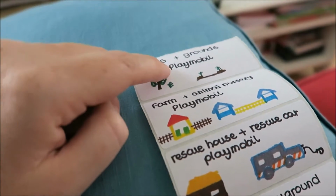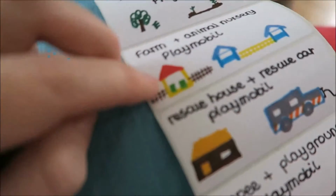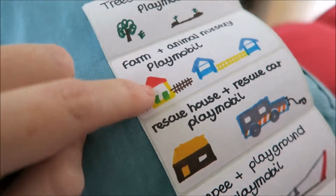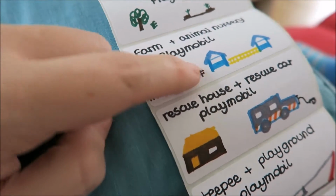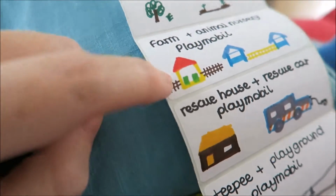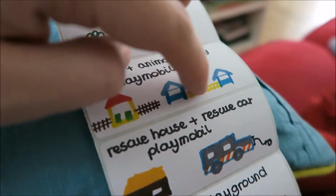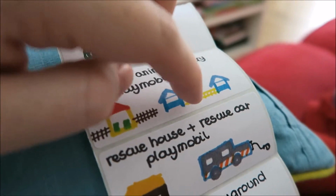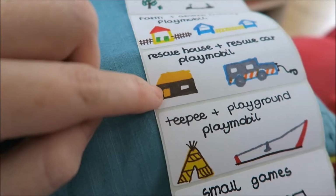And then the last ones. That's... the trees. Do you recognize that house for the Playmobil? No, that's a fence. Which house do you have for the Playmobil that has a brown fence like that and a red roof? The farm? And then do you recognize that one with the yellow fence and the little blue houses? It's called the animal nursery. Animal nursery. And do you have a house like that for the Playmobil?